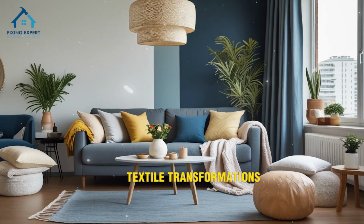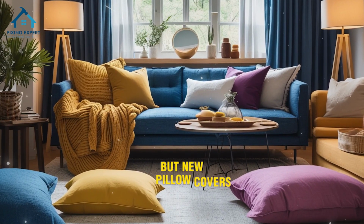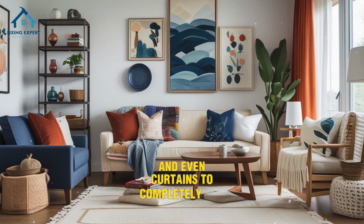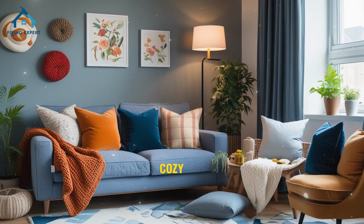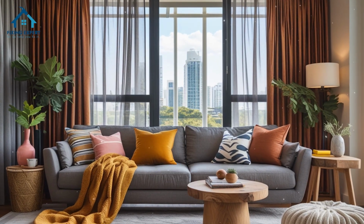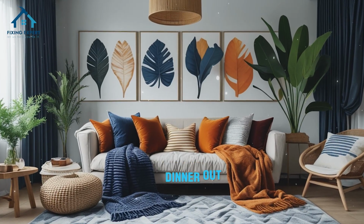Hack number 4. Textile transformations. New furniture costs thousands, but new pillow covers? Maybe $30. Swap out throw pillows, blankets, and even curtains to completely refresh your space each season. In winter, try thick, cozy fabrics in deep colors. For summer, switch to light cottons and linens in brighter shades. It's like getting a new room 4 times a year for the price of a nice dinner out.